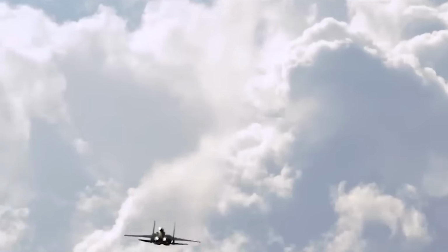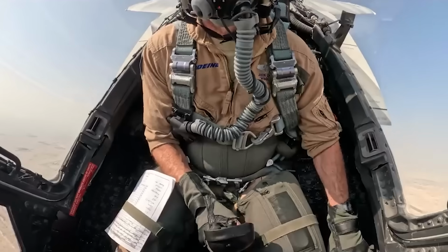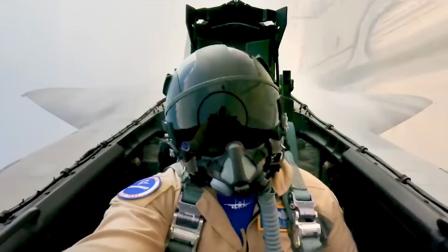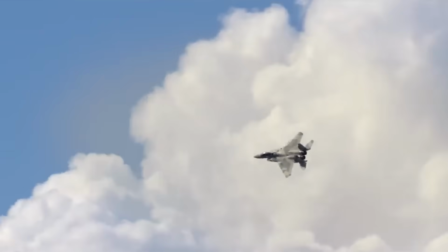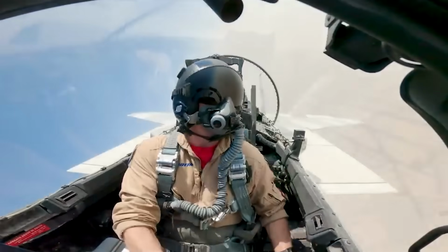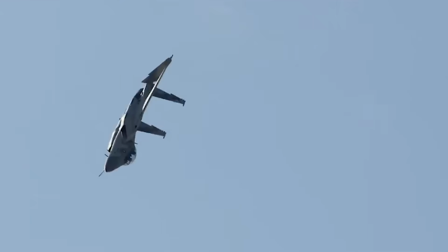delivery of its last Eagles almost 20 years ago now, Saudi Arabia and Qatar continued buying these aircraft, and not only that, they continued investing into research and development to make it even better, to the tune of about $5 billion. And one of the biggest changes that this investment funded was fly-by-wire controls. Let's talk about why the F-15EX is capable of performing maneuvers no Eagle before it could.